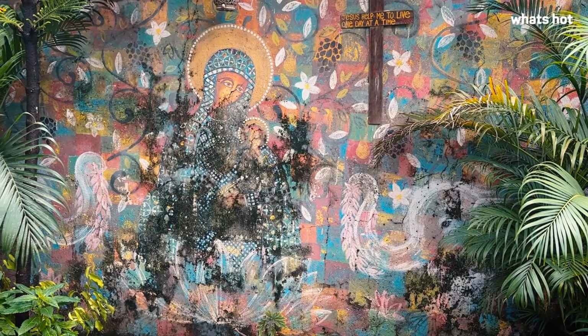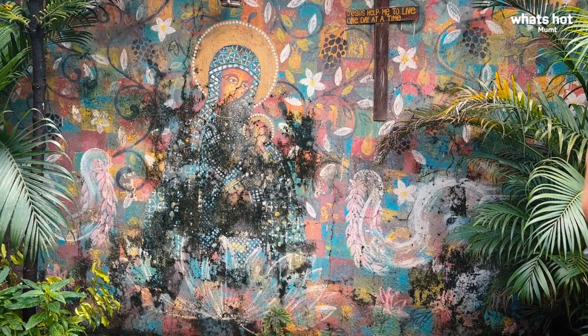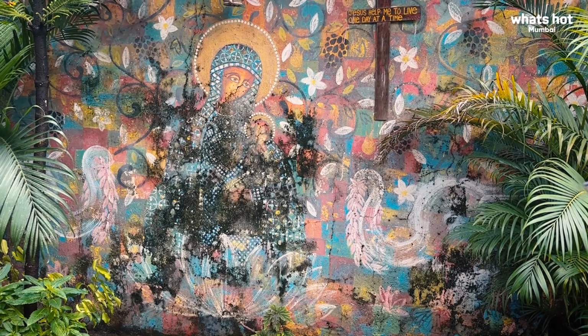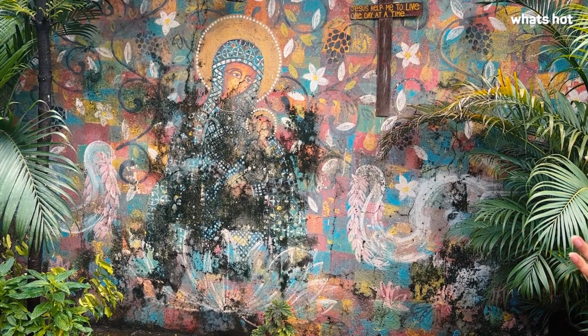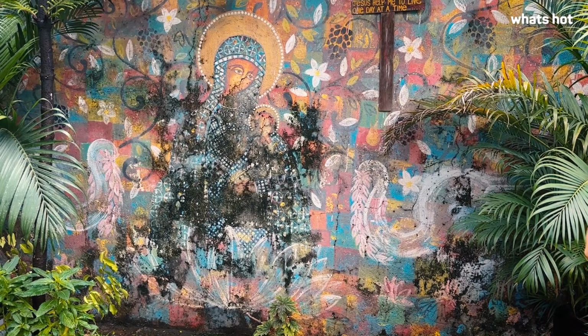Even though a little bit ruined now, you can still see the beautifully painted fresco featuring Mother Mary and Jesus surrounded by elephants. Mother Mary in this particular painting is sitting on a lotus, which is very similar to Goddess Lakshmi in the Hindu culture. So through this painting, you can actually see a fusion of the two cultures.